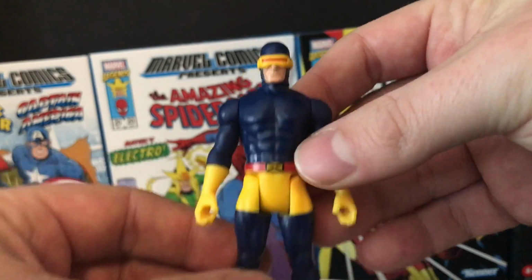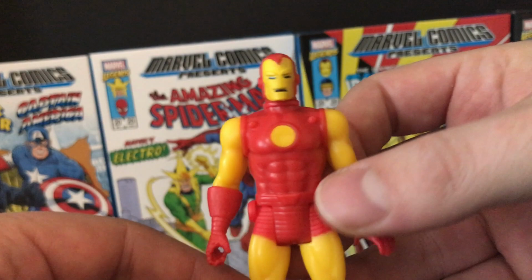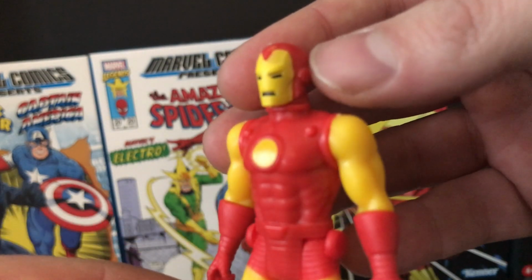It would have been nice to have maybe some articulation in the knees or the elbows, but I think this applies to the more retroness. These are supposed to be simple. They're not going for that.